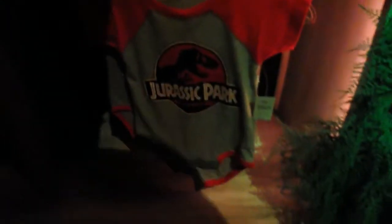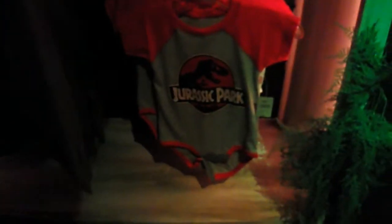Oh, there's a onesie for a little one. This one is $24.95. Sorry if I blocked the light. I got a T-Rex figurine. You know, I never checked the other lunchbox. This lunchbox is $18.95. It's pretty cool. Oh, good old days of Jurassic Park.